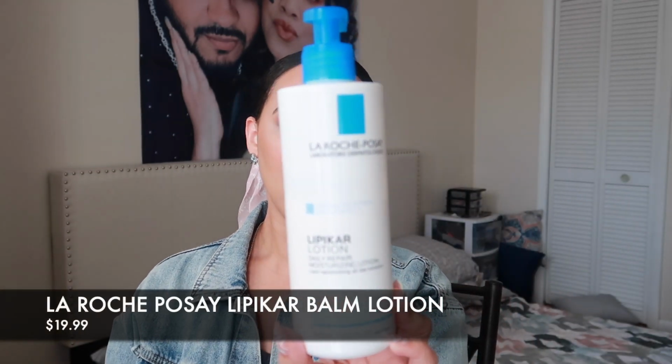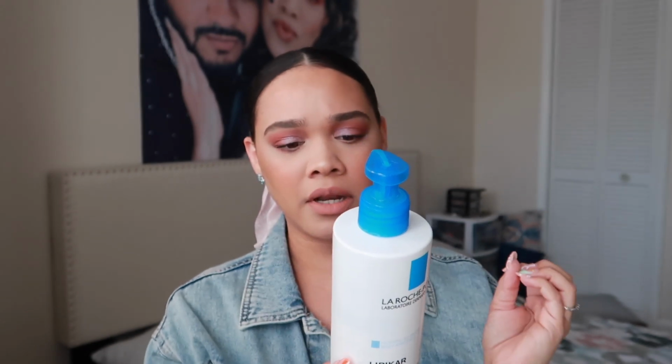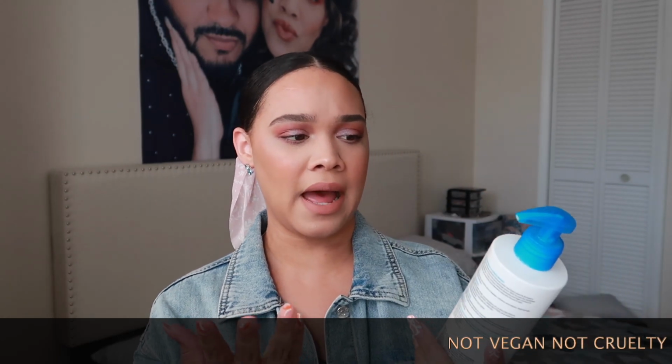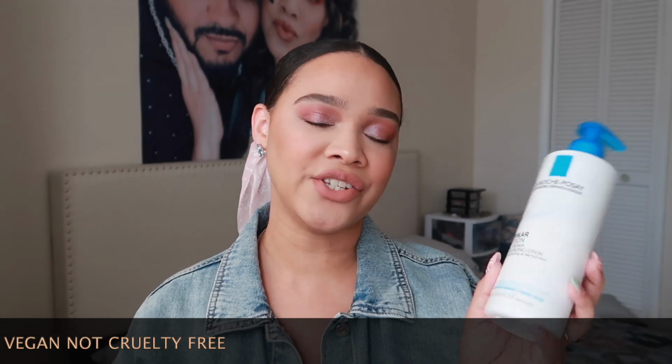Okay, for body lotion, I've been loving this La Roche-Posay Body Care Daily Repair Moisturizing Lotion. This is how the lotion looks. And this is allergy tested, fragrance free, paraben free, non-comedogenic. Another product that I don't know if it's vegan or cruelty free, but I've been loving this body lotion. It makes your body feel so hydrated, so smooth, so soft, and is for normal to dry skin. You can use it for the face as well. I haven't tried it on my face, but on my body. My body is dry, period, and I love how this makes my body feel.